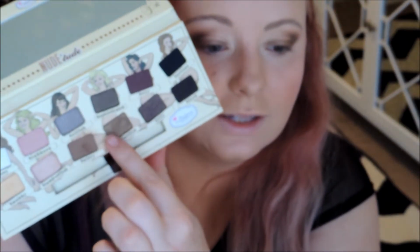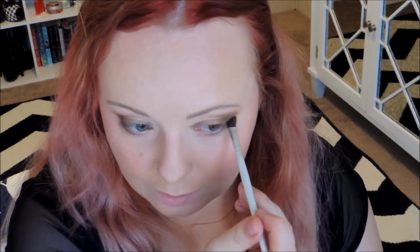After that, I'm going to take the same angled brush and I'm going to go back into the color Sultry, which is that taupey shade. I'm just going to focus this in the outer corner of my eye. I'm not going to drag it all the way into the inner corner like I usually do because I kind of want to create more of an open eye shape today.